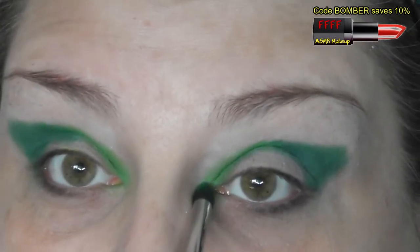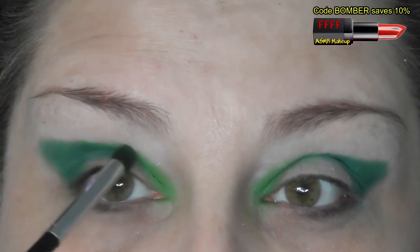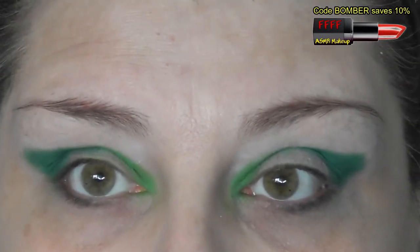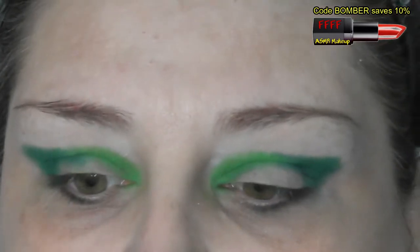Again, I'm just sitting back and checking that when my eyes open, you can still see the colour, and that the shapes that I've created look the same. Yeah, it's really great to see.